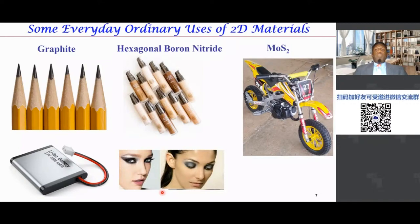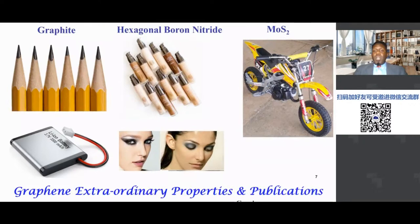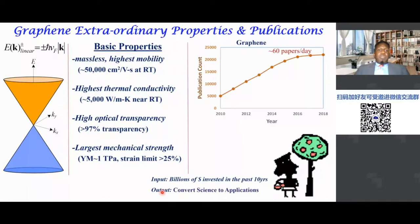So these materials, even though we're discussing them from an electronic point of view, have actually been around as consumer products in one form or another for some time. In terms of electronics, graphene is the most popular of these materials. Let me just use one slide to introduce its basic properties.